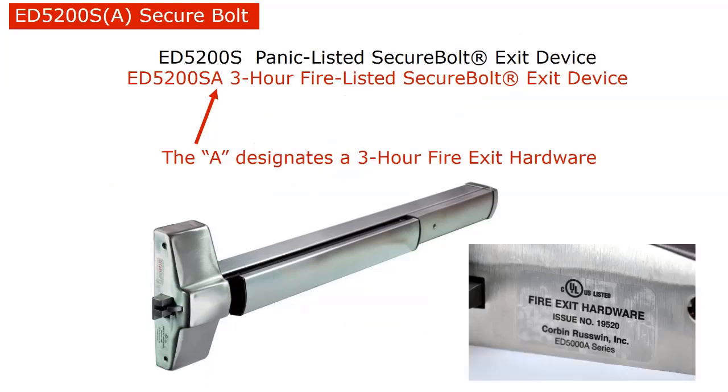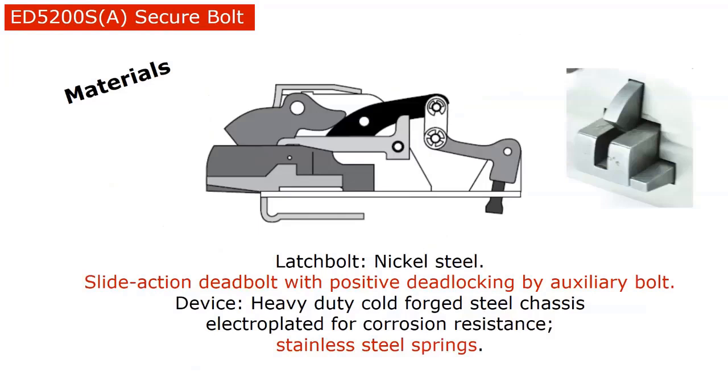The secure bolt is a very unique design. Taking a quick look at it, the latch bolt in the secure bolt is nickel steel, making it extremely strong. It has a sliding deadbolt action with auxiliary bolt that creates the guarding mechanism, so it's very, very strong and durable. It has a heavy-duty cold-forged steel chassis, and it's electroplated to be corrosion resistant.